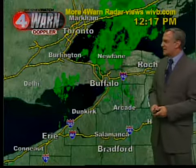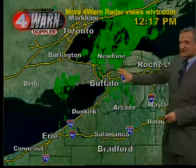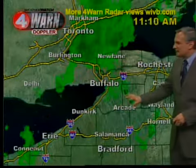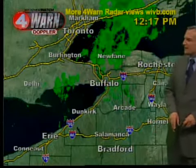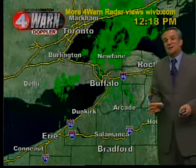On radar, still a few leftover spotty light rain showers coming down across the area right now. We've had a few patches of drizzle out there as well. This stuff is going to wind down as well. It's not going to add up to much. There may be some spots of drizzle too light for even the radar to pick up at the moment. But we do have some drier air that's going to eventually start to work in here as we get into the overnight period.